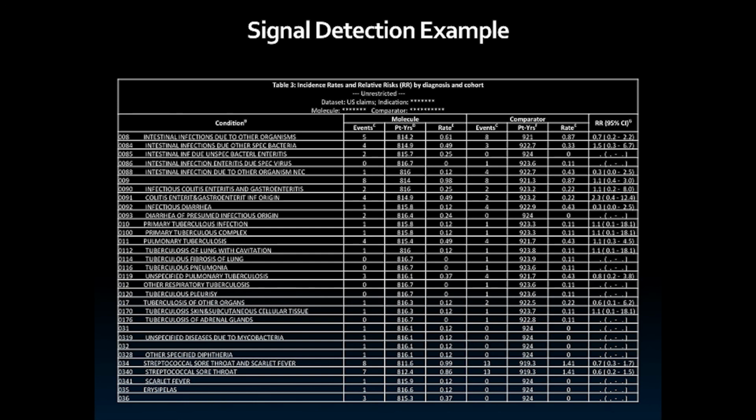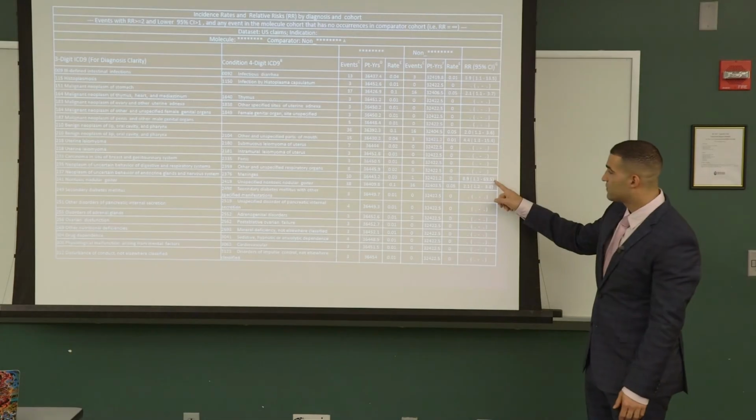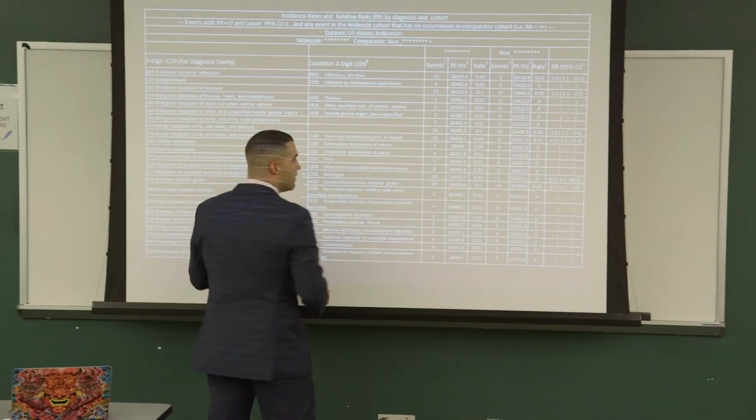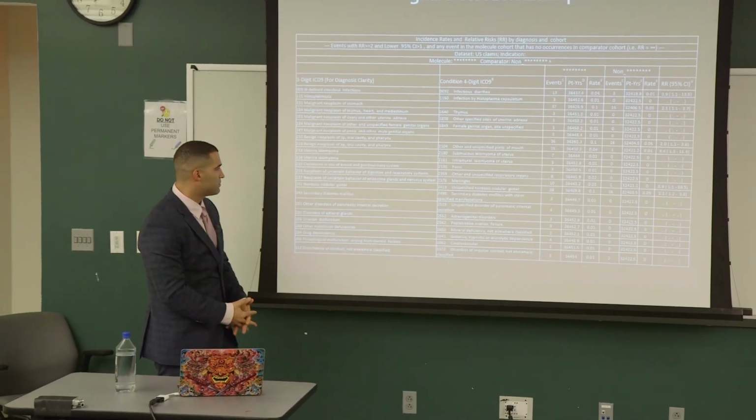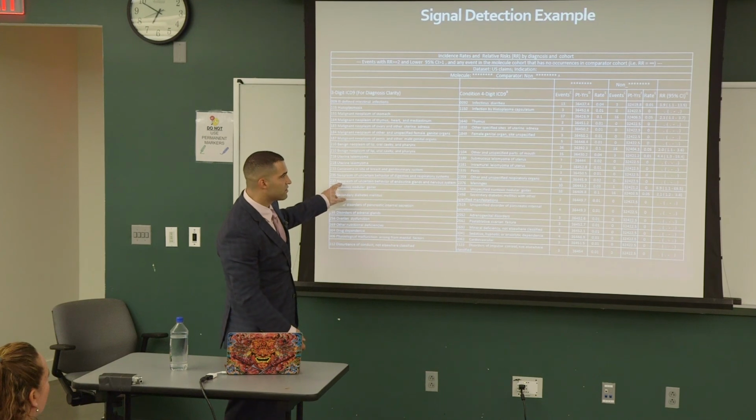And that's what we see here. So here we've put some restrictions on the molecule and comparator and the incidence rates. So we're only going to look at situations where the molecule has something and the comparator has nothing, or they both have something, and this relative risk, which is the ratio of incidence rates, is greater than or equal to 2 and has a lower 95% confidence interval greater than 1. So here we could say 8.9. And that is for a neoplasm of uncertain behavior of endocrine glands in the nervous system. So this could be a potential safety signal.